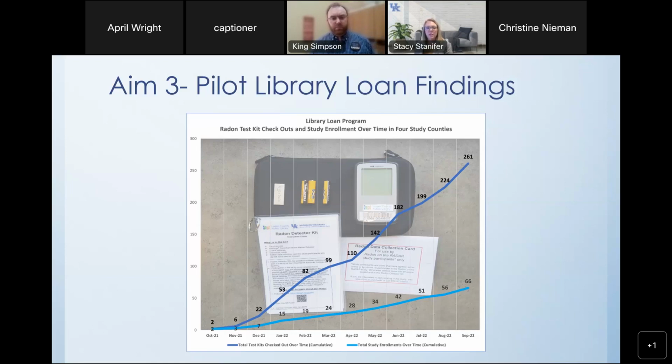And the values that our study participants have reported to us will be used to improve our state radon potential maps. And these maps are used to educate the public about radon and promote home radon testing and mitigation across the state. We've also been able to provide mitigation assistance to a library loan participant, and we've referred at least 5 library patrons to the USDA Office of Rural Development for information on their 504 single family housing repair loans and grants program.